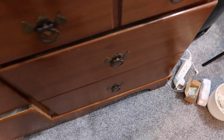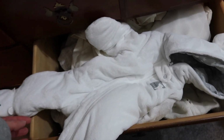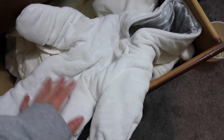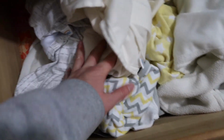Okay, and then on the right, sorry, I'm really out of breath. We've got swaddles galore. I just bought this little set in 0 to 3, not newborn. What is this? Like a snowsuit kind of, because I do have 2 older kids, so I don't know how much outside time we're going to be doing after the baby comes. And then these are all swaddles in here.